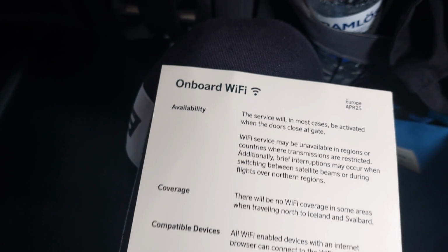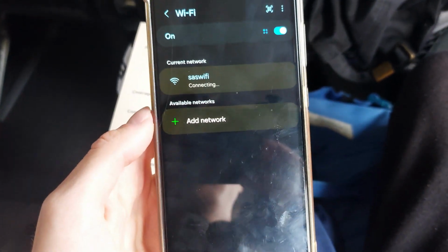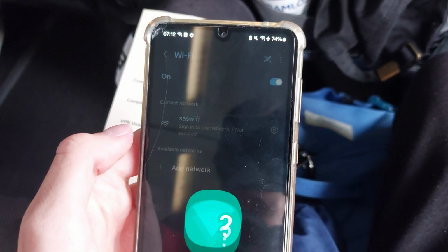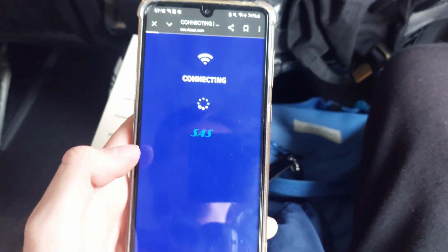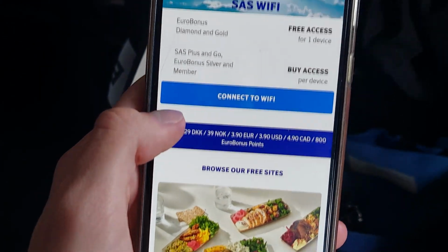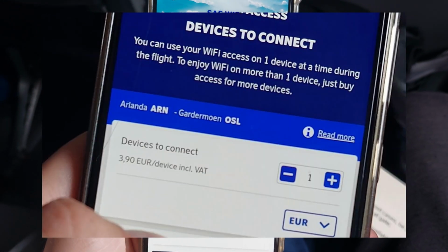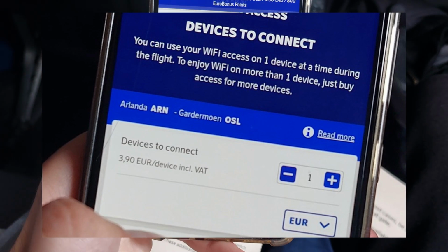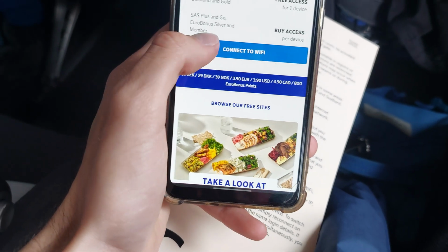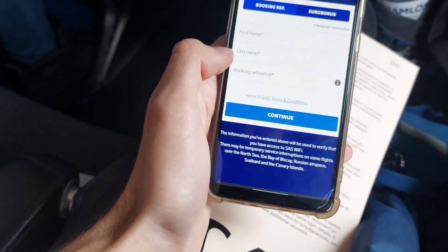The departure was a little turbulent, you could see that on some of the clips, and I apologize for the shaky camera. Anyways, I tried connecting to the onboard Wi-Fi, and here is how it works. If you are a member of the Aerobonus Diamond or Gold, you get unlimited Wi-Fi for one device. However, if you're not a fancy traveler with any bonus membership, you gotta pay around €4. Now, I didn't test out the Wi-Fi here on this trip, however, I'm flying SAS again in a couple of days as of editing this video, so I will definitely check it out there.